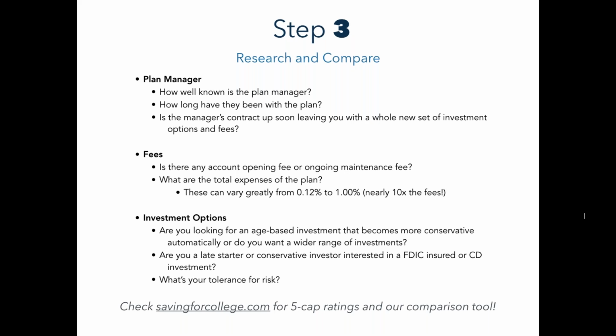Next, investment options. Does the plan you want to invest in have a wide range of investments? If I'm a conservative investor, does the plan have an FDIC insured or CD product like the one College Savings Bank offers? How risky should my portfolio be? Do they have certain portfolios that are going to fit my risk if I want a super aggressive or super conservative portfolio?